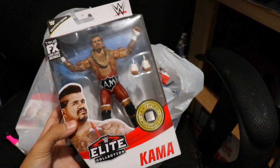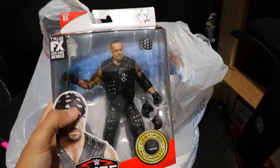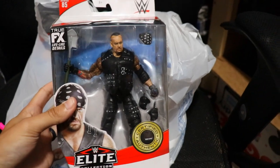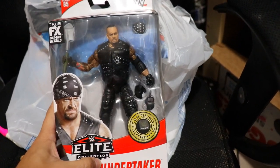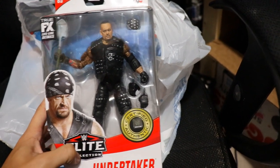So, I mean, what good is it now? The next figure that we got, guys, was going to be Elite 85 Undertaker. Now, what's awesome about getting extras or bonus figures, two or three of a certain figure, is because we can do fix-ups now.